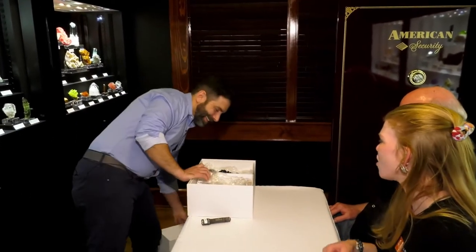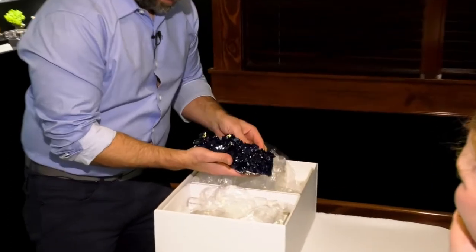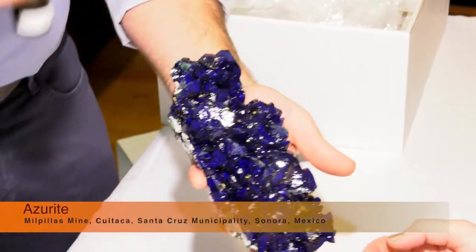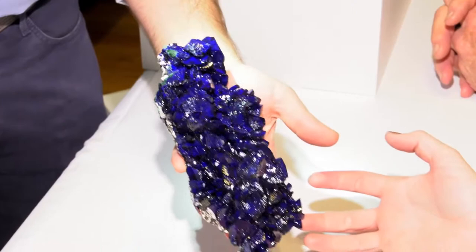Uh-oh. This looks like Milpillas. Water course pocket or electric. I mean, you can hand it to me. Isn't that crazy? The color on that is insane.